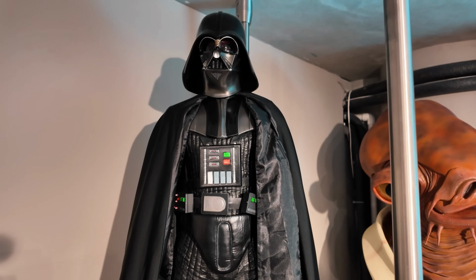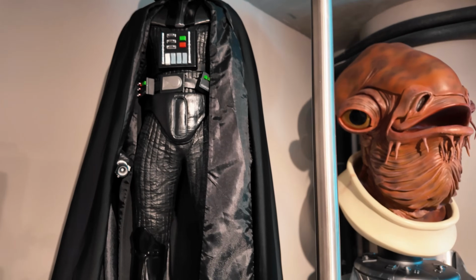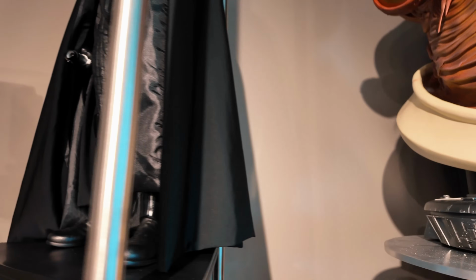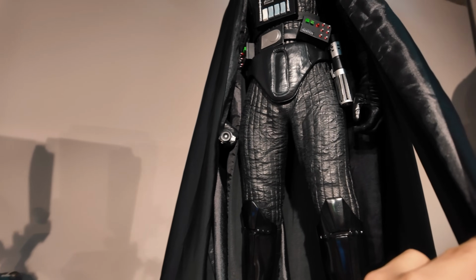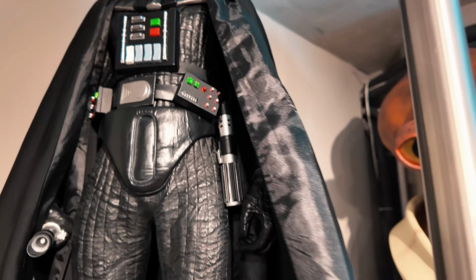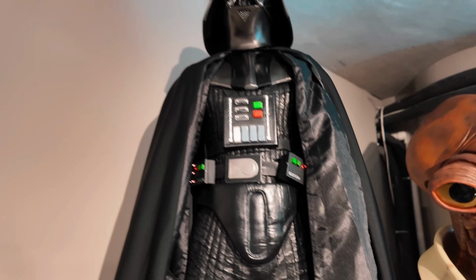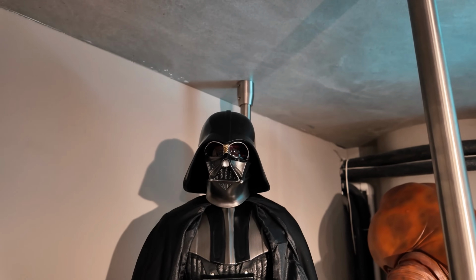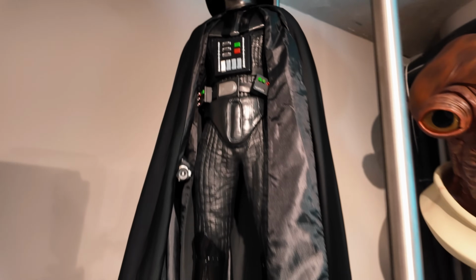The DMD 1/3 scale Darth Vader. So this is a custom one, but they did a really good job at replicating the suit as it looked in A New Hope. It's mixed media. This cape material feels incredibly realistic. You can see you got two different options to have the lightsaber mounted on the belt, or you could have him holding it in his hand. And I believe it lights up as well. Not really certain about that, but check out that helmet. This is a cool piece.